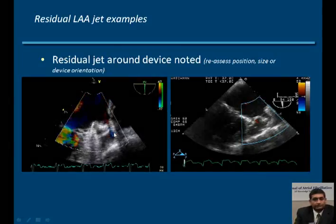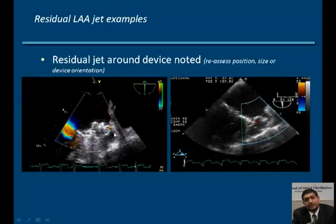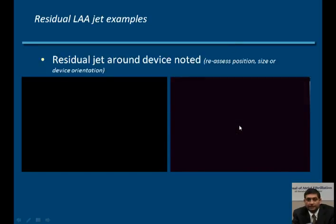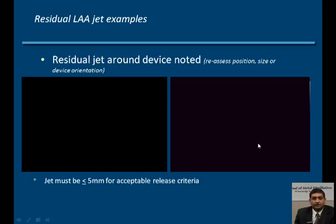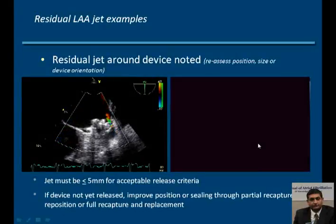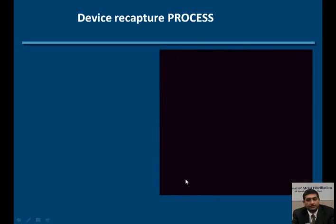So in conclusion, PROTECT-AF trial evaluated the WATCHMAN device and compared it to warfarin. It was the only study comparing device to drug for stroke prevention in atrial fibrillation. It was a prospective randomized controlled study of 800 patients, and 87% of the WATCHMAN patients successfully implanted were able to discontinue warfarin therapy. In the efficacy, there were 30% fewer efficacy events in the WATCHMAN group. In total strokes, there were 22 fewer strokes in the WATCHMAN group.